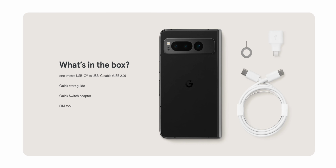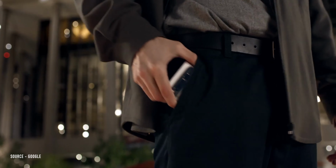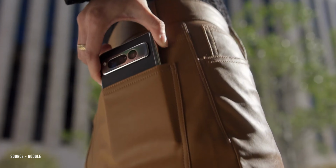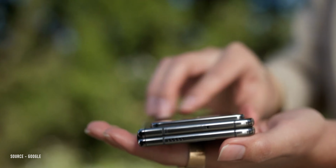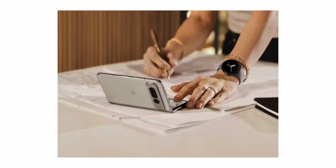If you are somebody who is looking at purchasing a Pixel Fold, or if you're someone who already has pre-ordered a Pixel Fold, then it really is worth seeing if you are able to get that discount.